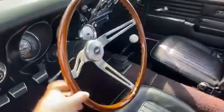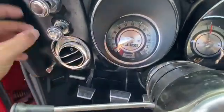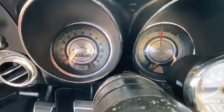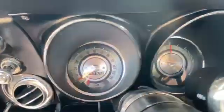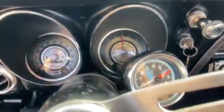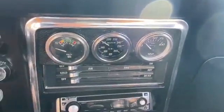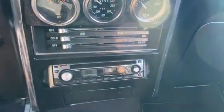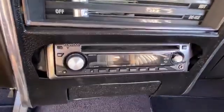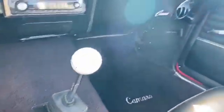Upgraded 3-spoke aluminum wooden steering wheel. All the vents are chrome here. Excellent knobs, very clear lenses, showing 73,550 on the odometer. Fuel gauge, RPM tach, your lighter, your ignition, your upgraded 3 gauges here, and your controllers. And yes, the heat and defrost does work. Kenwood stereo works, and bam, 4-speed Hurst shifter.